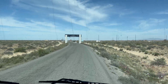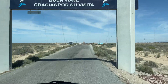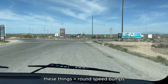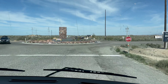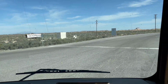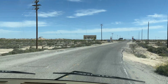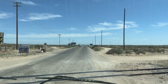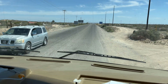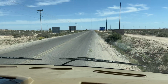So this is the next archway that Garmin doesn't like, the second one, or the first one if you're going to Puerto Penasco. As you can see, it's plenty tall. Turn right at the stop sign. We're gonna turn right. These things are just horrible. Oh, they're planting. Wow. Just so you know, all the railway crossings here are very uneven. Given that this is a main truck route, you'd think they'd smooth that railway crossing a little, but no.